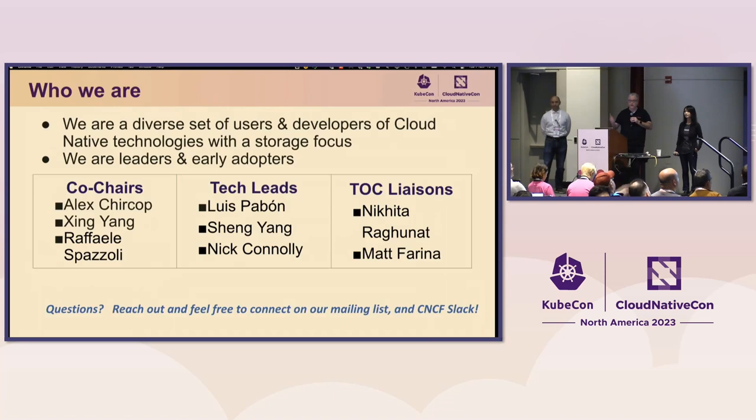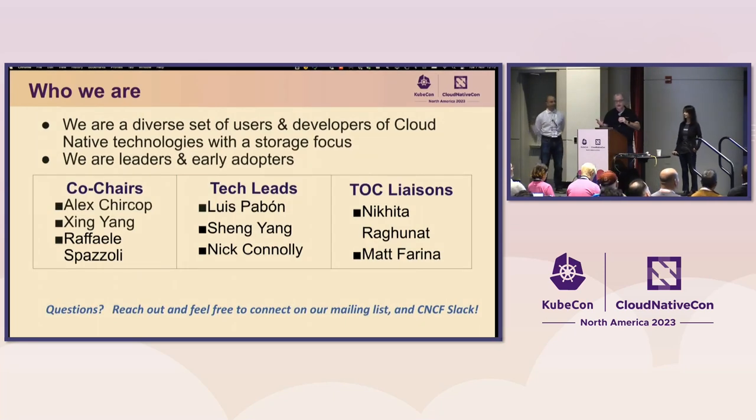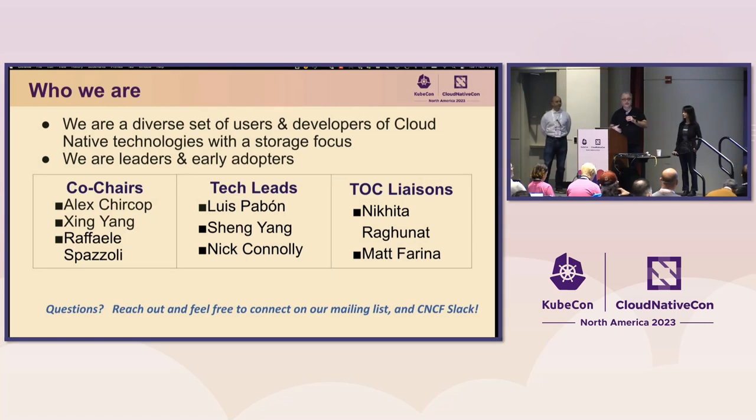So who are we? Well, you've met the co-chairs. We're up here on stage. We also have a number of tech leads that work with us and with the rest of the community, as well as some TOC liaisons, who for storage are Nikita and Matt Farina in our case.